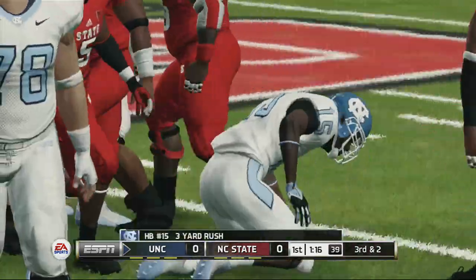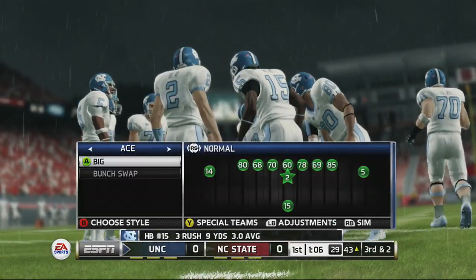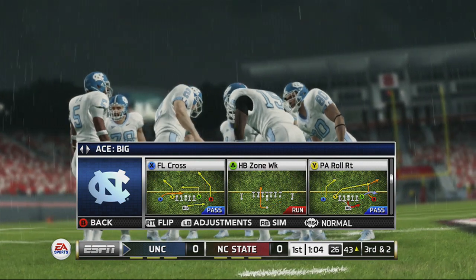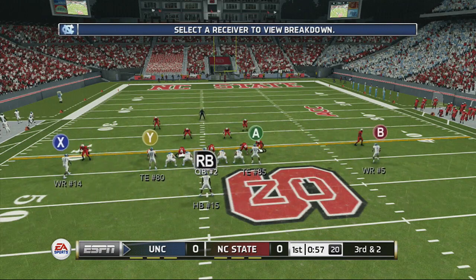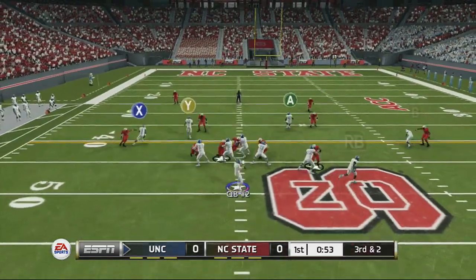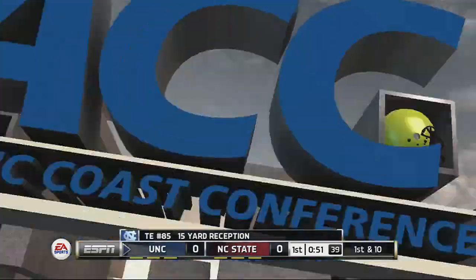After a decent pickup. That's good for a gain of 4 yards. That'll bring up 32. Two tights. Go down. Ready. 180. And he's tackled at the 29. And a nice pickup there.